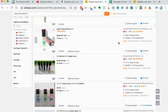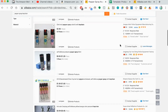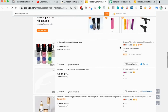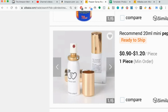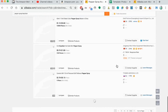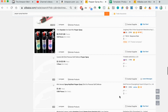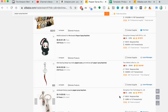Okay, but you basically look through here, and same thing. I would recommend going through as many pages as you can, and the purpose of this, real quick, is to get your eyeballs on as many different types of pepper spray keychains as you can, and cross-reference that with the results on Amazon. And let's say you see a new model on Alibaba that's not yet on Amazon, that's something to take note of.